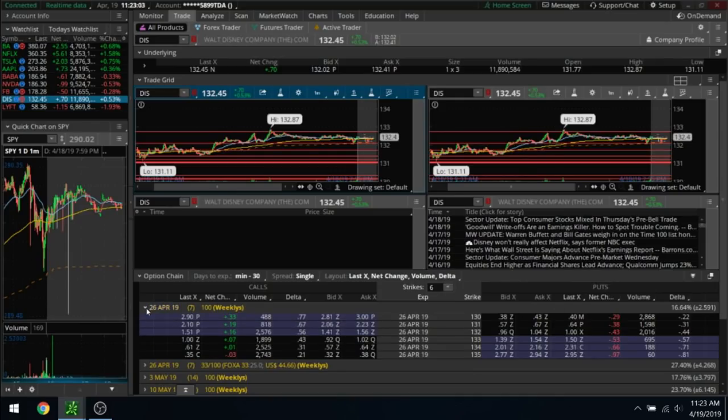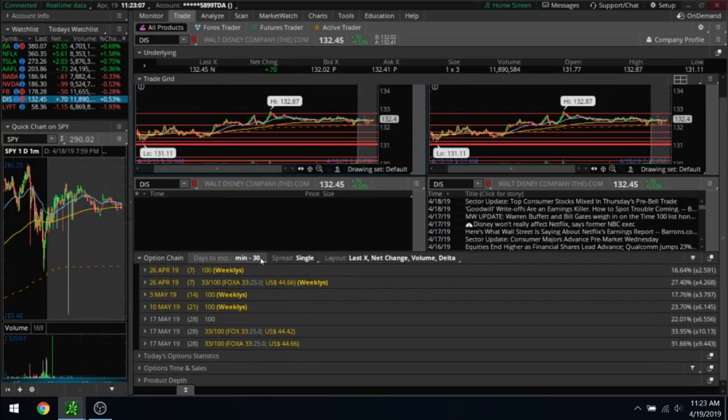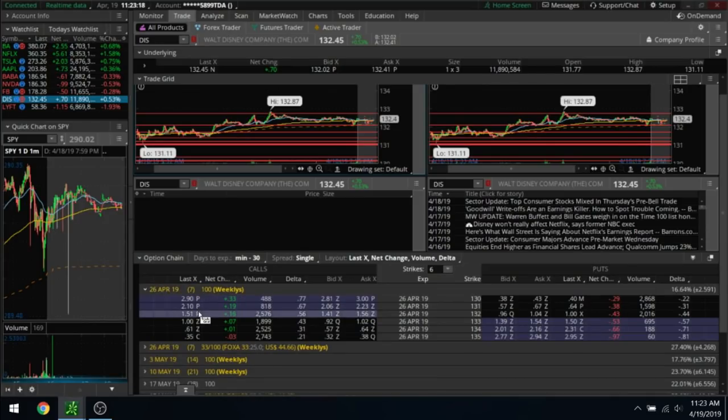And what you see with these option chains is you have a lot of options to choose from. I've limited it to the next 30 days. And this one gets a lot of people asking, which options are you trading? Listen, I always trade the weekly options of the week. What that means is these options expire on Friday.